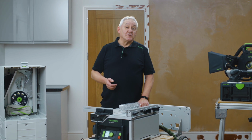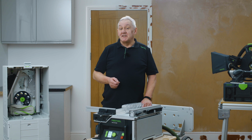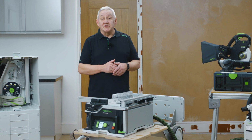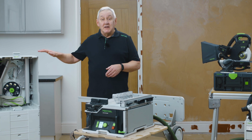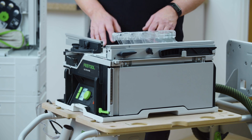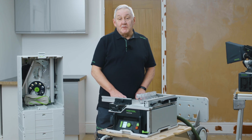It is the solution for those craftsmen requiring compact, portable and precise cutting on site. It provides workshop precision on the job site. The CSC SYS 50 is compact and portable, and coming as it does in a Systainer, it's also available with a transport stand workbench.